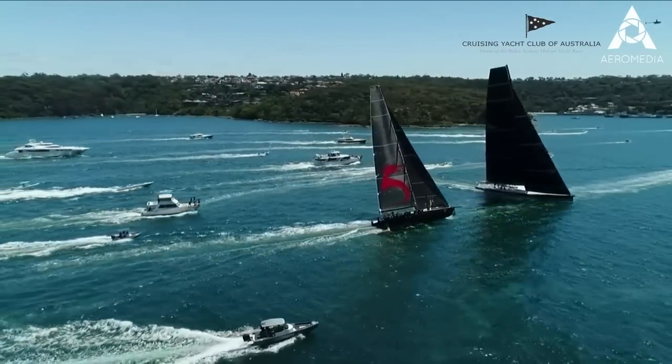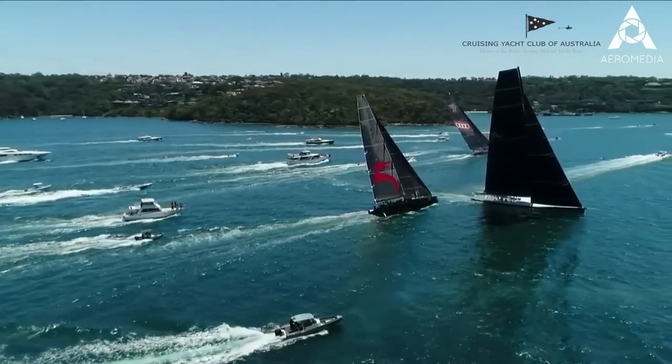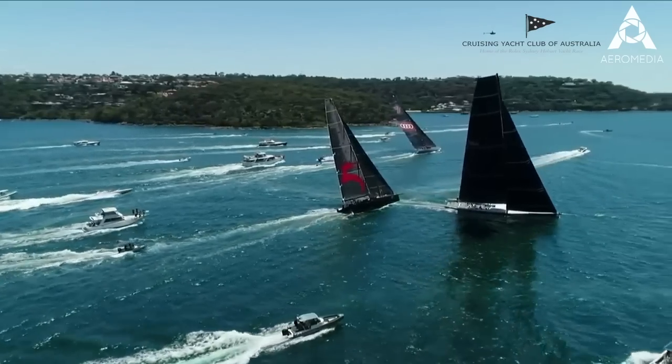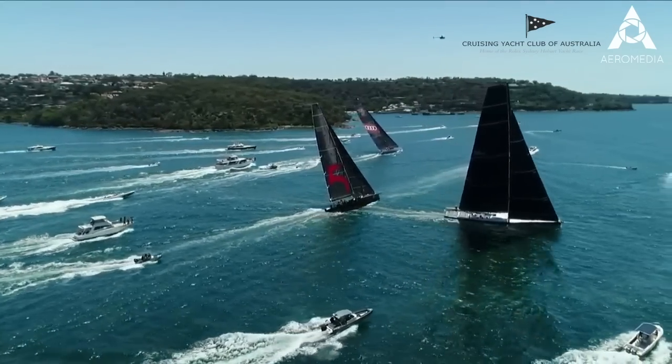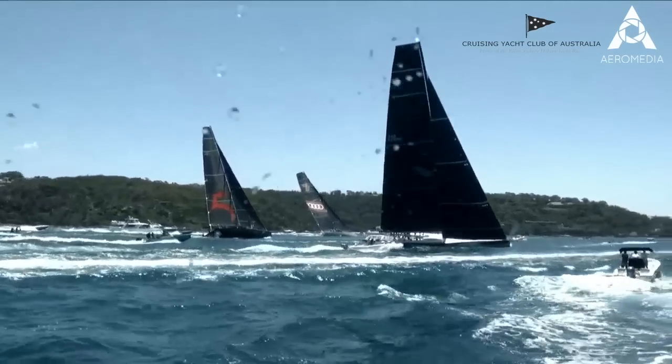Yep. Beaugest, are they putting the helm down at all? No. No. So that's all clear. Yep. Good cross. It's a matter of inches on these boats, as you can see there. It looked close, and he backed himself.